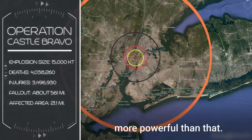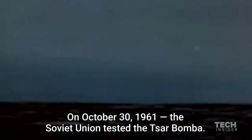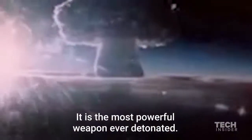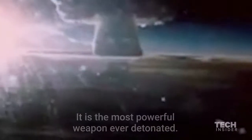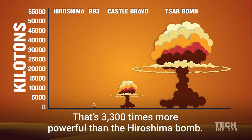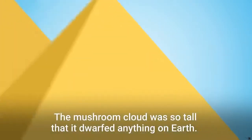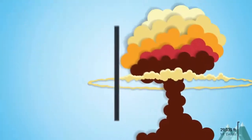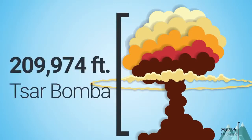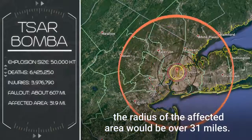But there's even one more powerful than that. On October 30th, 1961, the Soviet Union tested the Tsar Bomba. It is the most powerful weapon ever detonated. It produced a 50,000 kiloton explosion. That's 3,300 times more powerful than the Hiroshima bomb. The mushroom cloud was so tall that it dwarfed anything on Earth. If dropped on New York City, the radius of the affected area would be over 31 miles.